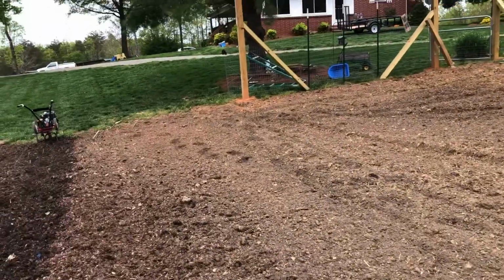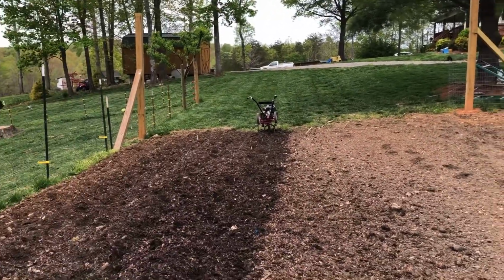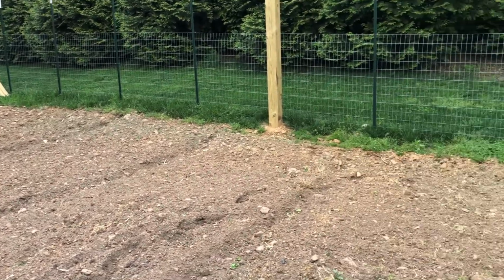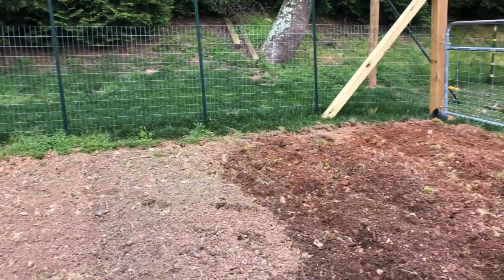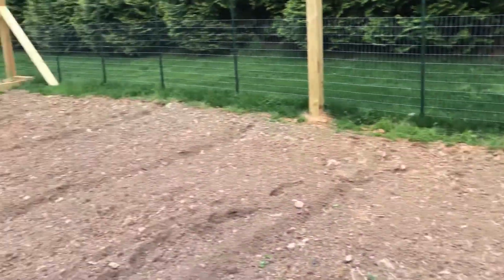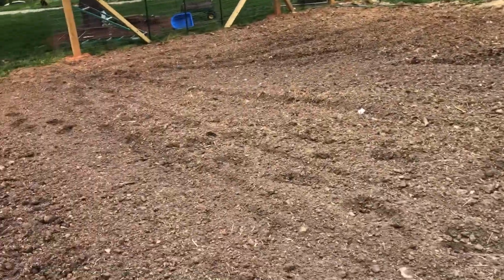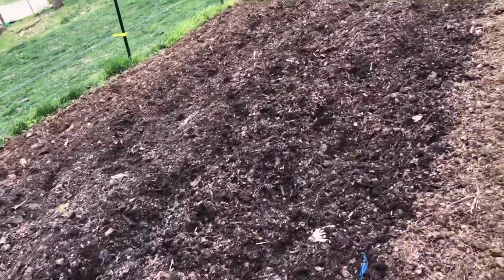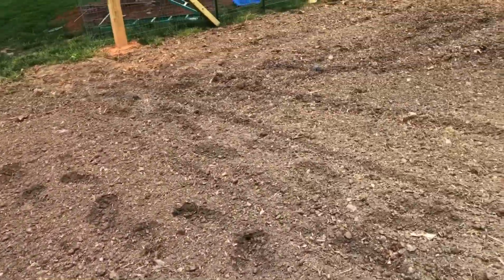However, I want to talk about my garden here. I know you've seen a lot of me out here working around the garden, but I hadn't really talked much about the garden. So what I have is roughly almost a 60 by 60. That's a rough guess. It's actually like 58 by 58 or something like that, but we'll call it a 60 by 60.